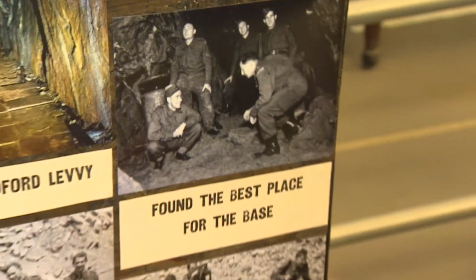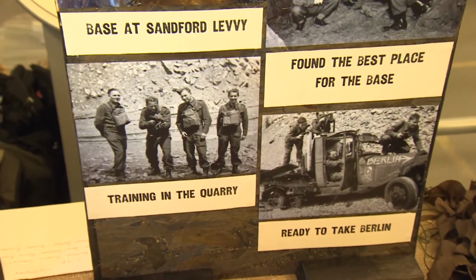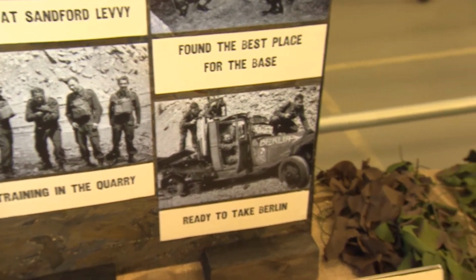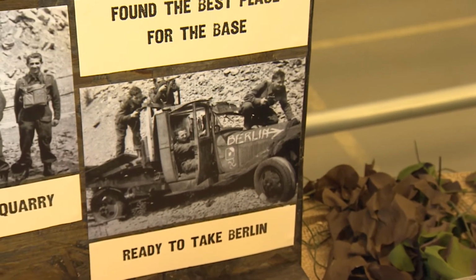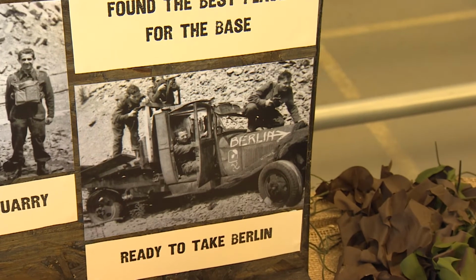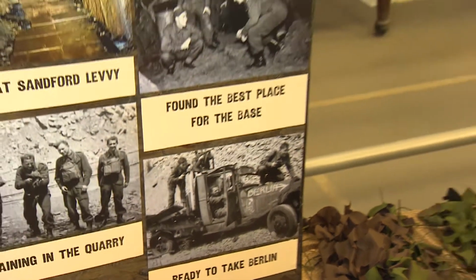The men also practiced in a nearby quarry, and in one of the photos you'll see a lorry being used for practice by the men. This lorry rather suffered from their practicing with explosives and wasn't terribly popular. As it turned out, the quarry was still using it.